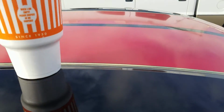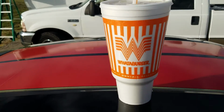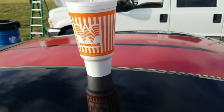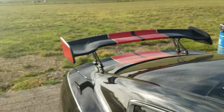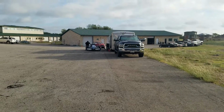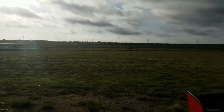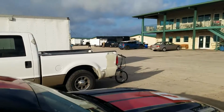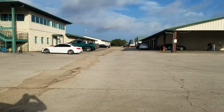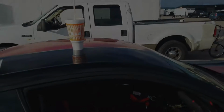And more importantly, I got my Whataburger sweet tea here. I like to always have that in the morning. But people are getting ready. They're getting themselves ready, and I'm gonna get myself ready. So here we go.